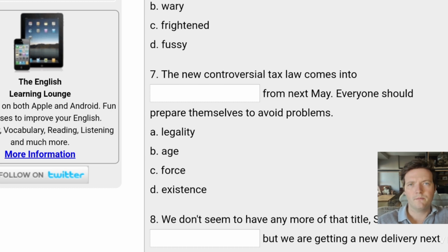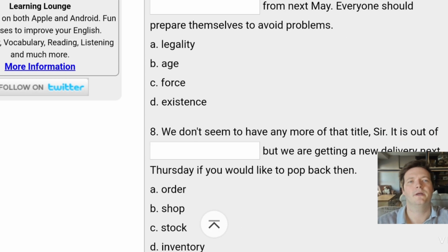Yeah, it comes in when a law starts to be enforced by the authorities. We say it comes into force. Comes into force. Yeah. Okay, number 8.